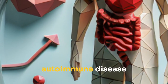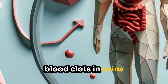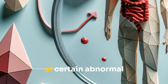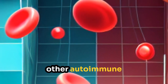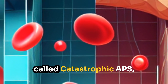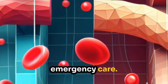Antiphospholipid syndrome is an autoimmune disease where the body mistakenly attacks certain proteins that help regulate blood flow. It leads to repeated blood clots in veins or arteries, pregnancy complications, and the continued presence of certain abnormal antibodies in the blood. APS may happen on its own or along with other autoimmune diseases like lupus. There's also a rare dangerous version called catastrophic APS, which causes clots in many organs all at once. It requires immediate emergency care.